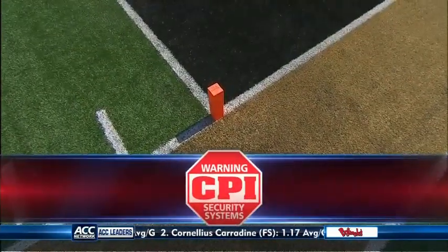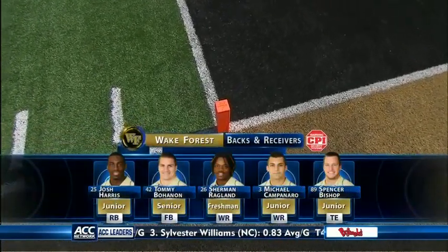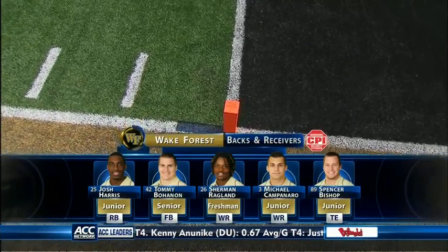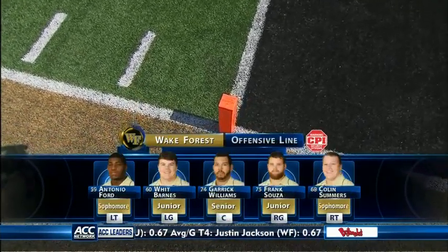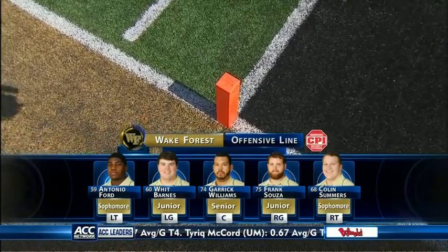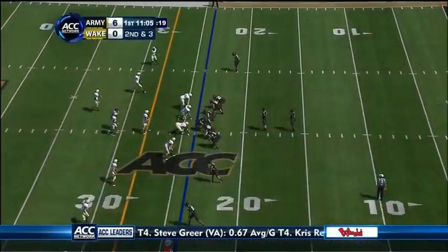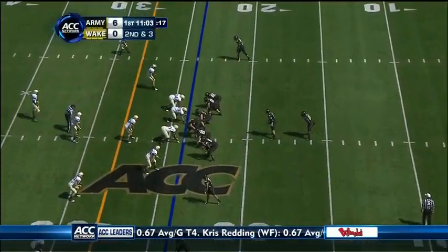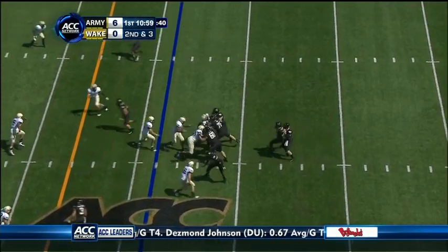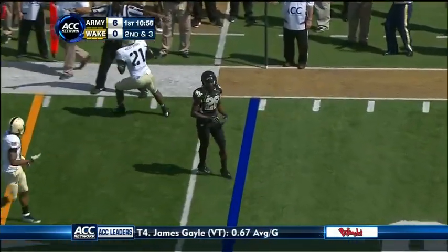Let's take a look at our CPI security systems. Starting lineups for the Demon Deacons. Josh Harrison leading ground gainer. Look for Ragland and Campanero to see a lot of balls this afternoon. Up front, it's a patchwork offensive line with only 1 returning starter from a year ago, and he's the center, Garrick Williams. A couple of guys, including Frank Souza, have been converted over from the defensive end. Gain of 6 brings up 2nd and 4. Price to pass. It is incomplete. Intended over there for Brandon Terry.